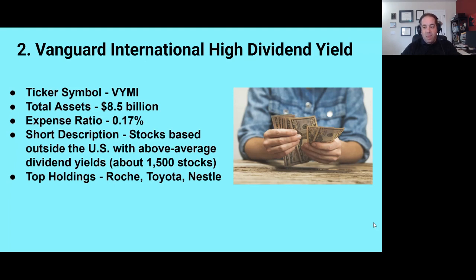Ticker symbol again, VYMI. And you can see a lot of these are household names. Roche, Toyota, Nestle. These are all companies that are based outside the U.S. that have above average dividends. It is an excellent dividend payer. It was over 4% last time I saw it. So I'm an income investor, so it's a naturally good fit for me.